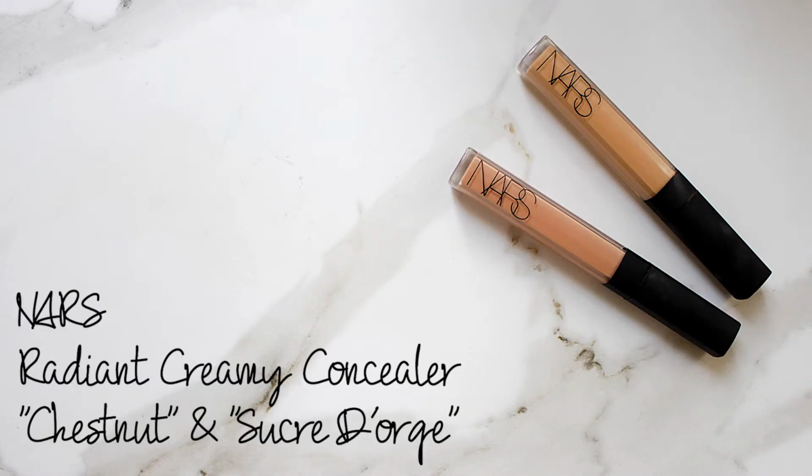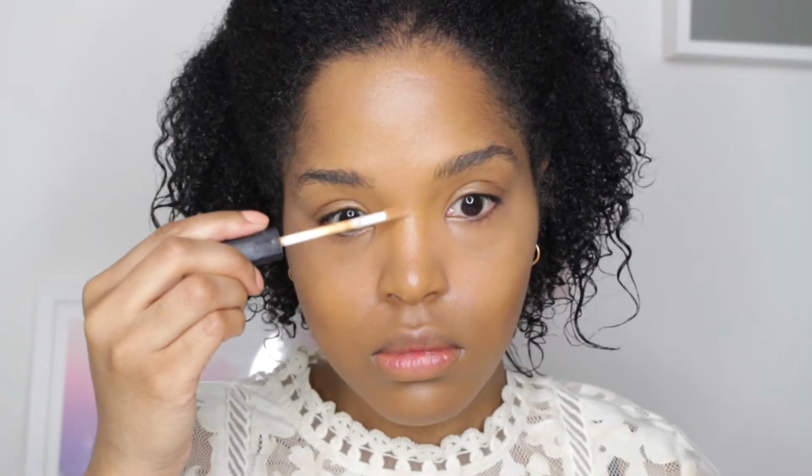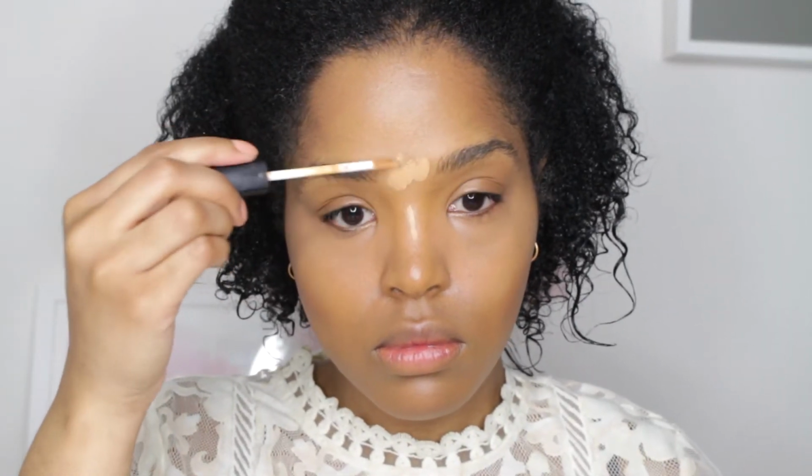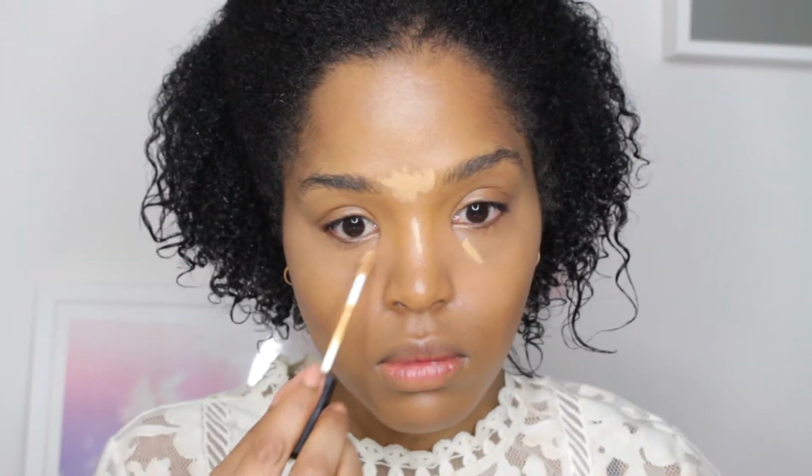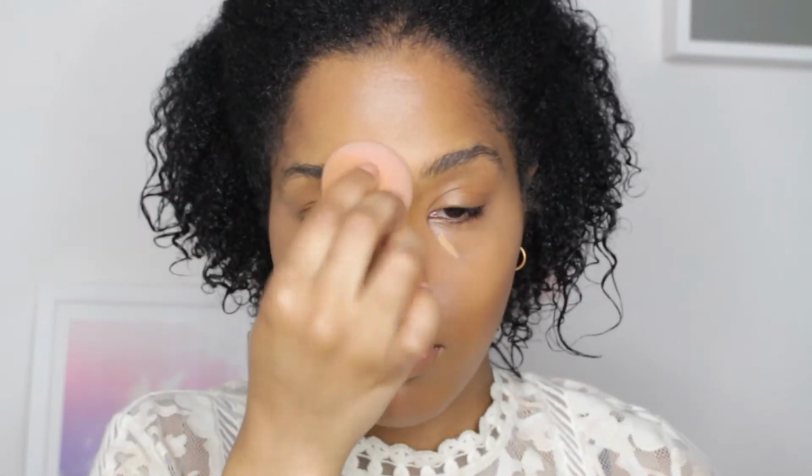Then for concealer, these are also two new shades. Chestnut is what I'm using here, and as you can see, it has kind of like a peachy undertone, and this really helps to counteract darkness under my eyes, and I'm just using a damp beauty blender to blend this in. And then I go back with Sucre d'Orge, I'm totally butchering that, to highlight the rest of my face. So I go down the center of my face and then a teensy bit under my eyes just to kind of tie the whole look together. And this color is more yellow, and I think it's a really great highlighting shade.